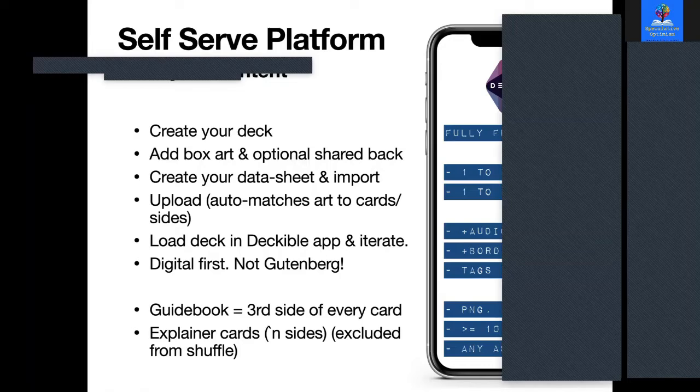I think it's quite funny when I think about guidebooks in the Oracle context. People have this separate guidebook that's different from the deck, right? And so you do your reading, and then you find a card, and you have to go look it up in the book. Well, we don't have to do that with Deckible. We just flip to the 3rd side of the card, and there's the guidebook, right? So it's super simple. We can integrate, we can have extra explainer cards.